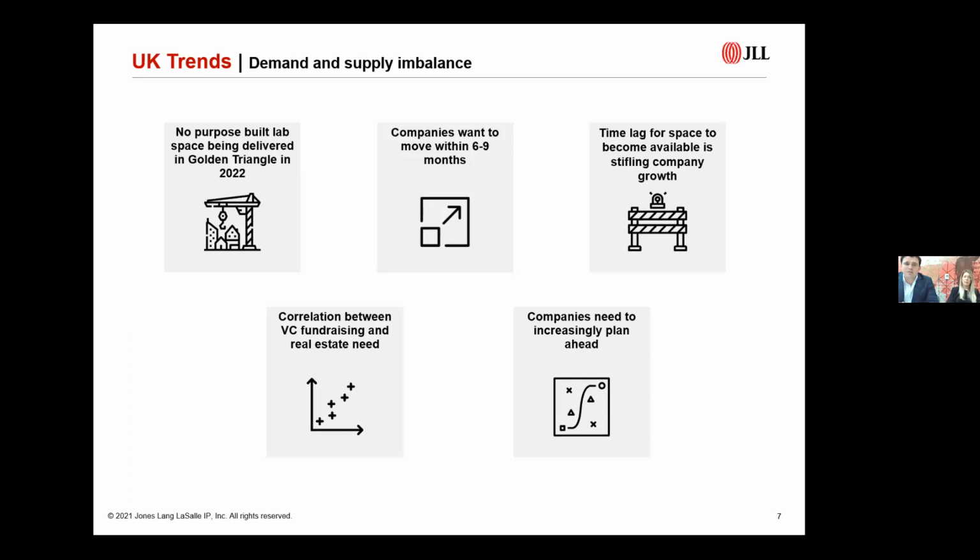Now, looking at the Golden Triangle specifically, next year is not going to be a particularly good year for occupiers to take space in the market. This specific example doesn't cover the rest of the UK, but I think it just goes to show that in the most established three markets, having no purpose-built, high-specification labs being brought to the market is going to be damaging to occupiers.